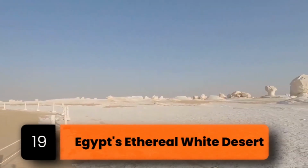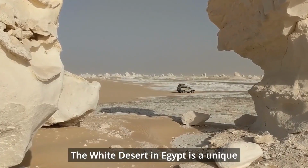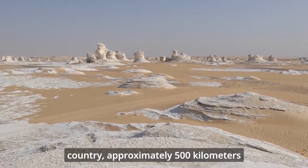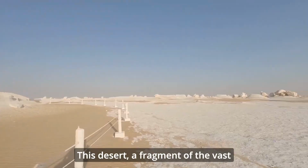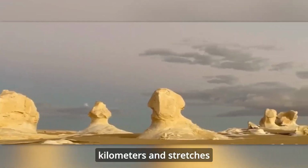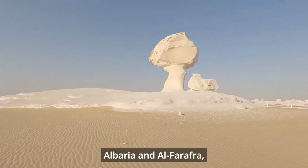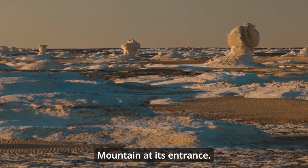Number 19. Egypt's Ethereal White Desert. The White Desert in Egypt is a unique national reserve nestled in the western part of the country, approximately 500 kilometers from Cairo, the capital city. This desert, a fragment of the vast Sahara Desert, covers an area of about 300 square kilometers and stretches along a 20-kilometer strip. It is intersected by a road connecting Al-Baria and Al-Farafra, marked by a dazzling hill known as the Crystal Mountain at its entrance.